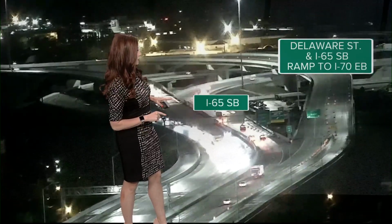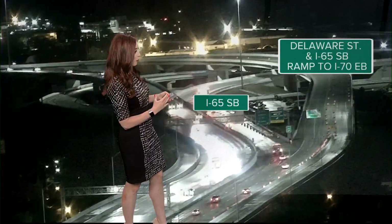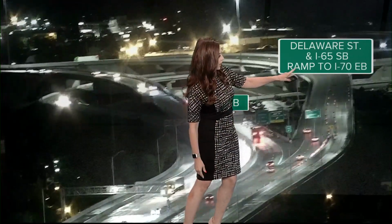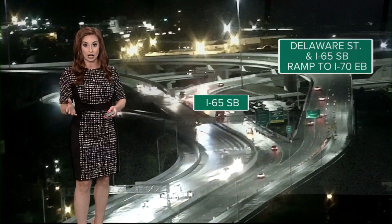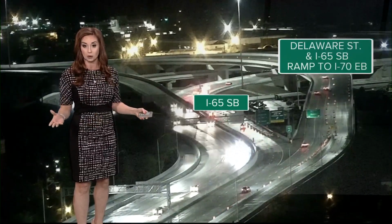Here's the bigger change. Delaware Street, you used to be able to merge onto I-65 from that ramp. No longer going to be the case. All of these lanes will take you onto I-70 eastbound. This is set up this way so we don't have folks weaving through several lanes of traffic really quickly and causing dangerous conditions. So that's why the North Split was designed that way.